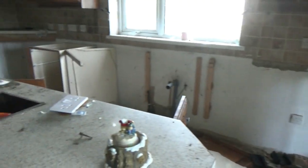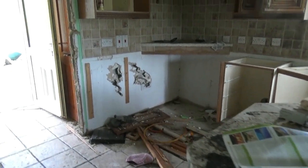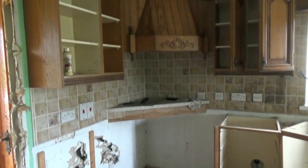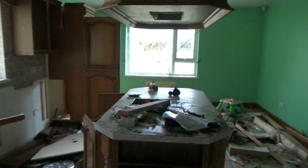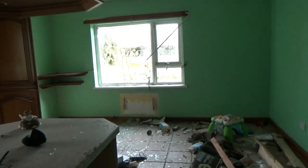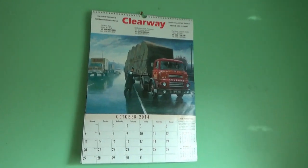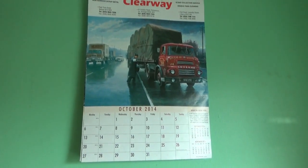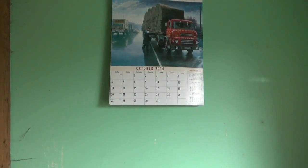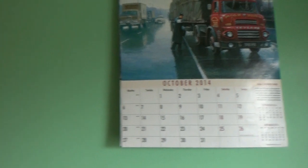All the toys. This would have been a brilliant kitchen at the time. I showed you this the last time. You know, when you see a calendar on the wall, it kind of gives you an idea of when people last stayed here, and it says here 2014.